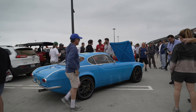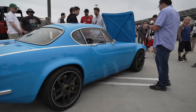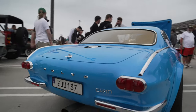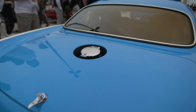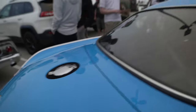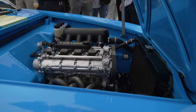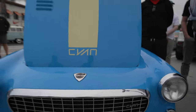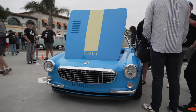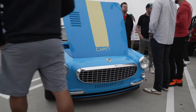And here we have something that deserves to be double parked with a lot of people around it. It's some kind of Volvo. Single exhaust, right out the back. Fuel cap in the center. I see a full race frame. There's the engine, inline four, with the turbo. I see the turbos in the bottom, the air intake. Pretty cool.